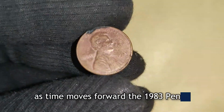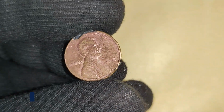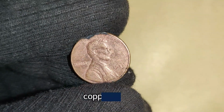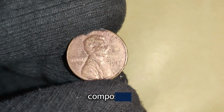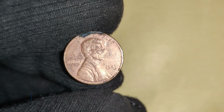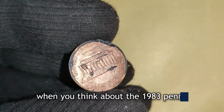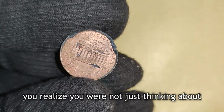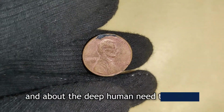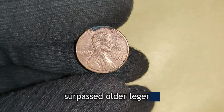As time moves forward, the 1983 penny continues to stand at the center of one of the greatest stories in numismatic history, a story that only grows richer with every passing decade. It is not just about a small coin made of copper or zinc, not just about an error or a change in composition, but about the way human beings invest meaning into objects, the way we create legends out of chance, and the way value is shaped not only by scarcity but by imagination. When you think about the 1983 penny, you realize you are not just thinking about metal, you are thinking about dreams, about the hunger to find something extraordinary in the ordinary, and about the deep human need to believe in hidden treasure. In many ways, the 1983 penny has already surpassed older legends.